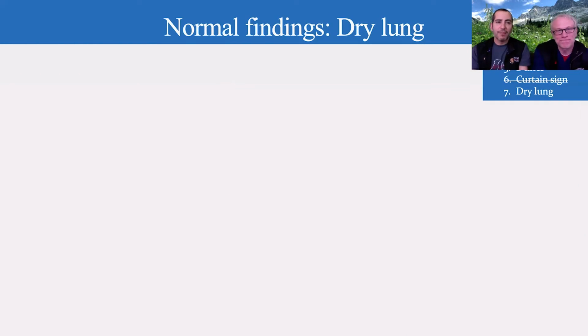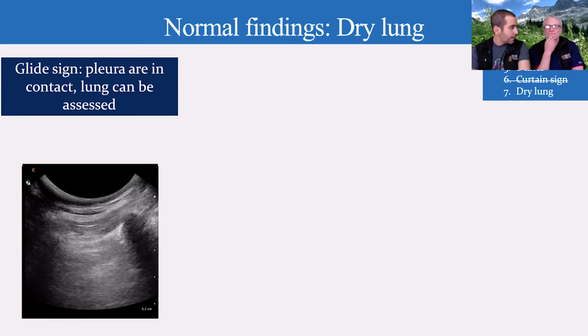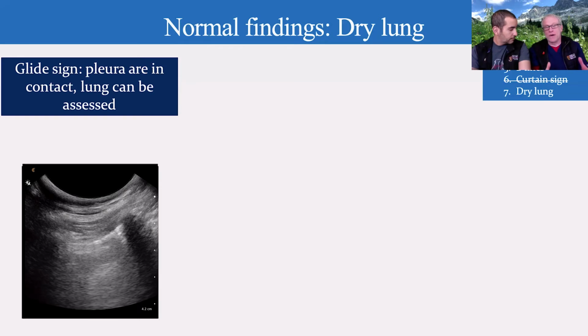So why are we talking about this? Because as clinicians, we have a patient that's coming in dyspneic, tachypneic, in triage. One of the things we're going to wonder is, do they have dry lung or wet lung? That's one of the big things we want to answer really quickly, and we can do that with ultrasound.